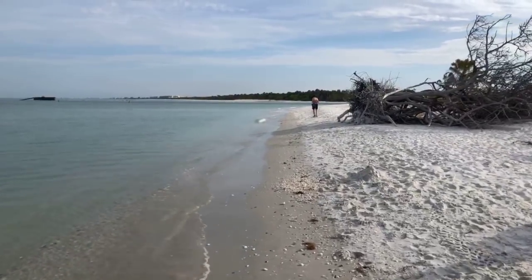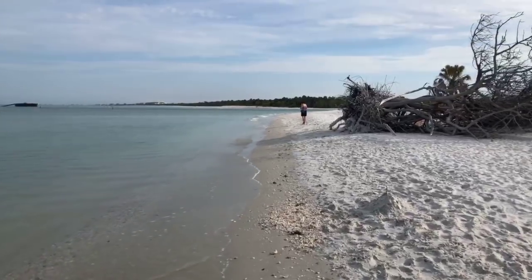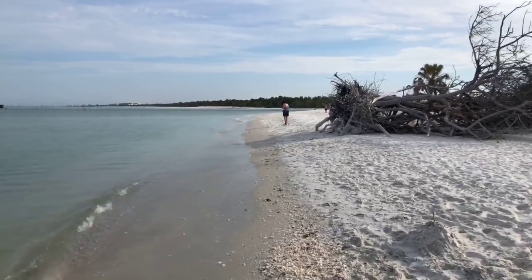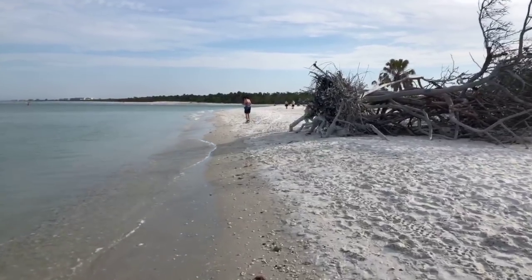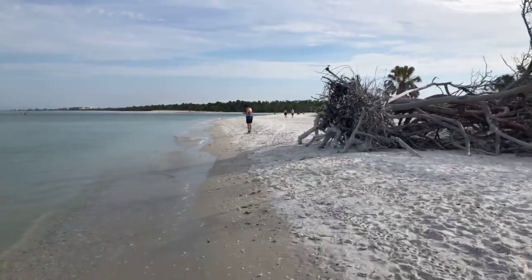Occasionally you'll find Roy out here in a downpour, Roy and I, just walking the beach. As long as it's not lightning, it's fun. We always have the place to ourselves then, too.